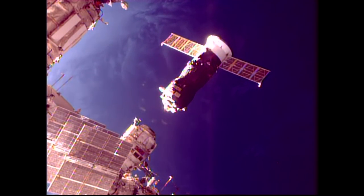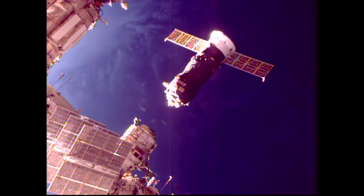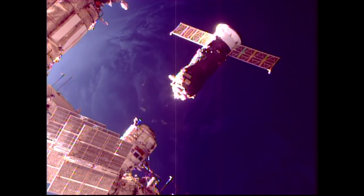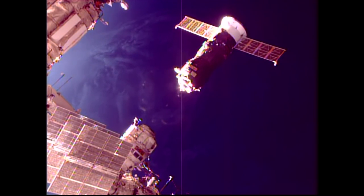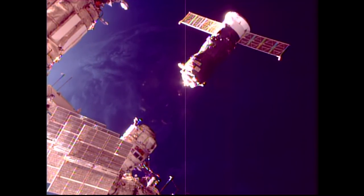The Progress was sent off to a safe distance away from the International Space Station for about a month's worth of engineering experiments that will be conducted by Russian flight controllers over at the Russian Mission Control Center. That Progress is to be deorbited on April 25th and will burn up harmlessly over the South Pacific.